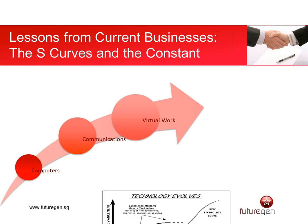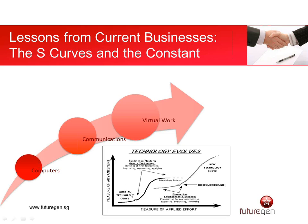So what are S-curves? This graph will show you a series of S-curves over here. S-curves outline the diffusion of technology from early adopters, here where it's a bit flat, to the early majority where it starts to go up, to the late adopters, and finally, when the critical mass is achieved, it will start to go down and be only adopted by the laggards. You will note that we have had very good timing in judging which of the new S-curves to jump onto, from computers to communications and to virtual work in our farm-out call center.